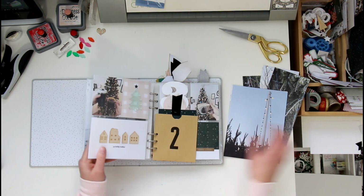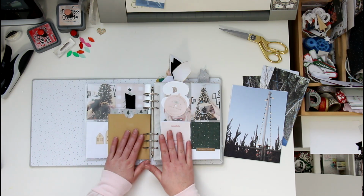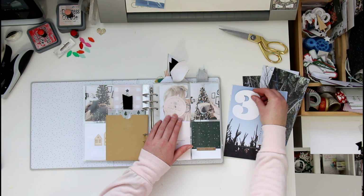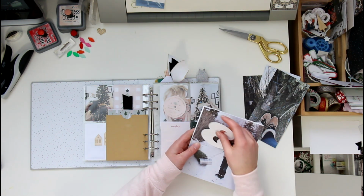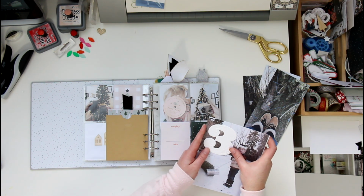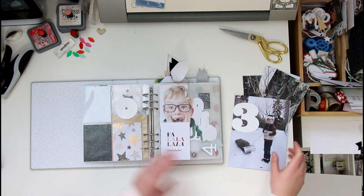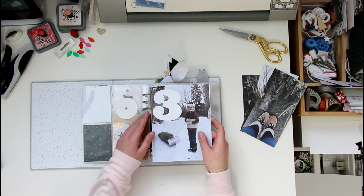Now, if we look at what I've got here, that's my day 2 stuff, and I had kind of set this photo in here for the day 3. What I'm actually going to do is take the 3 out. I think I'm going to pop it right here in the corner. I do like this big white number. These are Heidi Swapp numbers. I think they're from Michael's years ago now. And so this little booklet is going to sit in here.